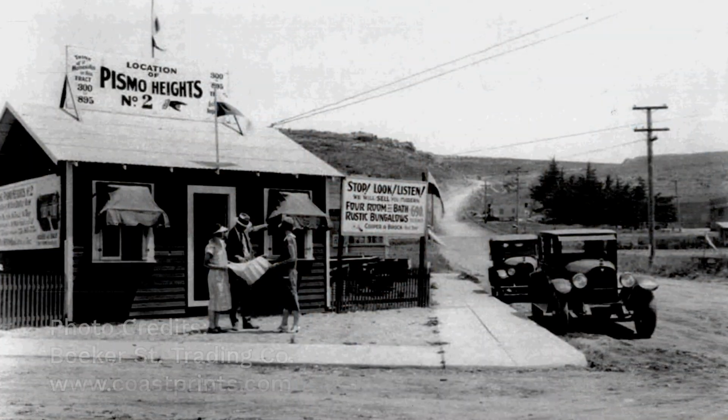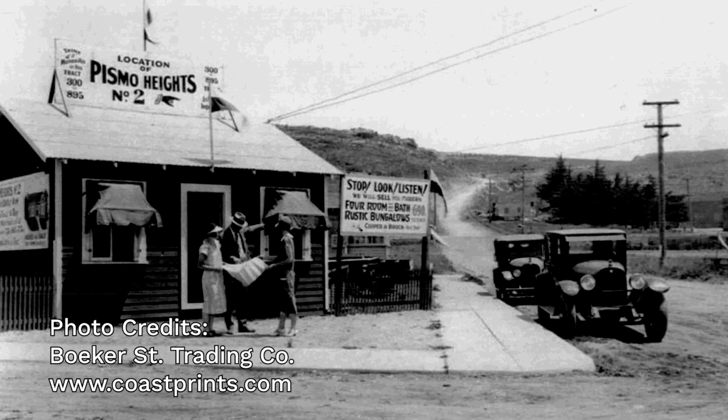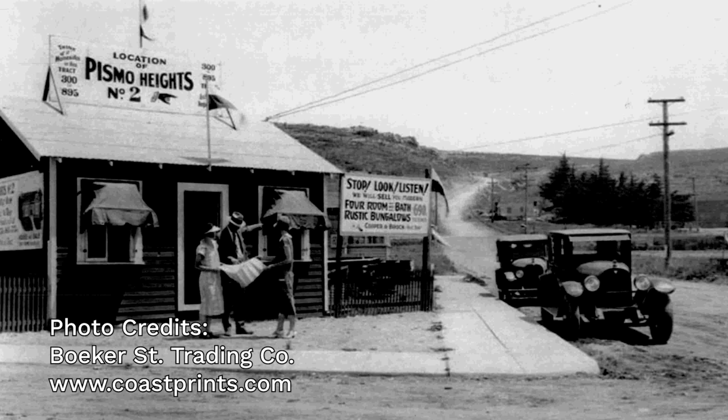$690 would get you a lot where you could build a home. The picture was taken, my guess, in the 20s or 30s. There are Model Ts in the background. We don't have a lot of Model Ts heading up the hill now. I thought you'd like a little blast from the past. This is what it looks like. Same hillside, just newer generation. Let's go take a look.